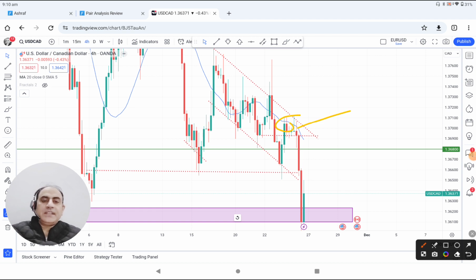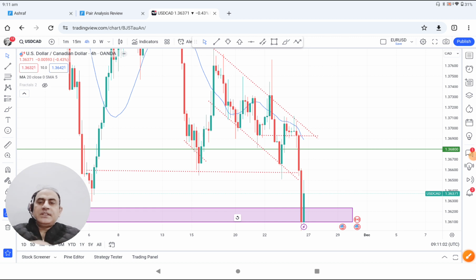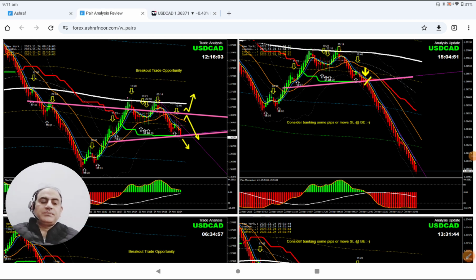So after this candle, we had such a nice, beautiful short trade here, and as explained to my traders, just keep taking a pullback, and the target around this demand zone, which price nicely hit to the profit target and banked amazing profit. Now let me share with you how I analyze the entries and exits. That was pretty straightforward.